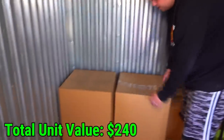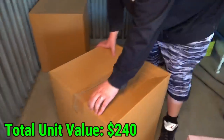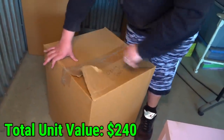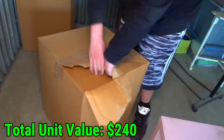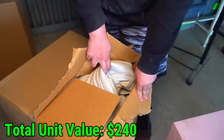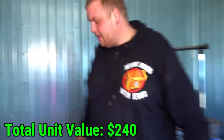This one just says room. This one says bedding. Let's go to the not as exciting one first, because it does sound like it's just bedding, but never be too sure. Let's rip the box open. This tape is stronger than the rest. It doesn't matter. Well, you can see in there. This one is actually accurate. Just blankets. Another donation box.